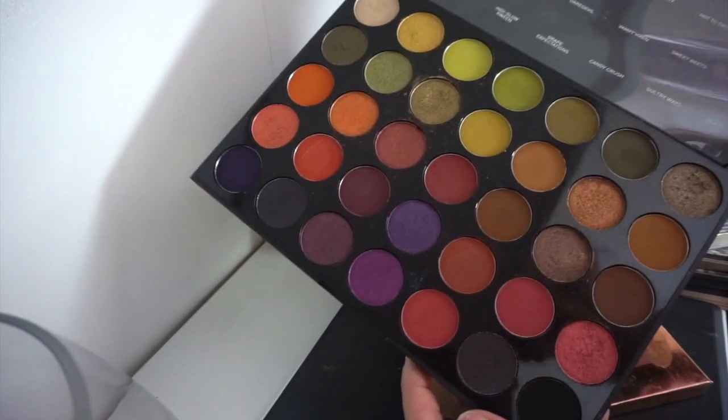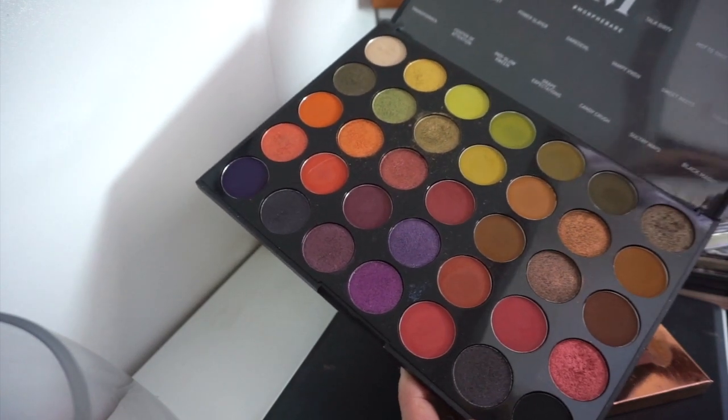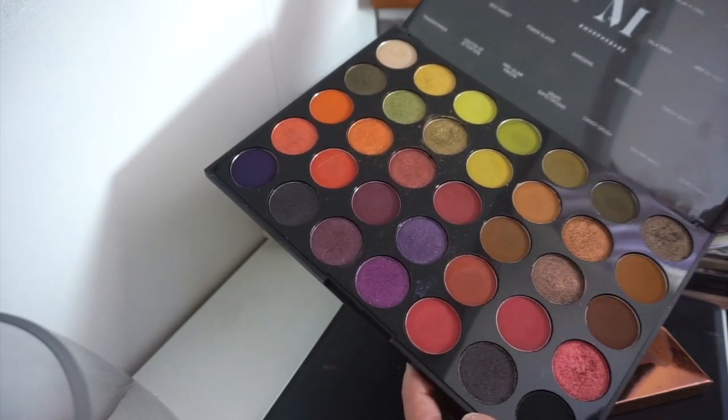This Morphe palette I am going to part with. I do like the shades in here, but I'm not a big fan of Morphe. I don't like the formula. I don't need this. This is the moral of the story.